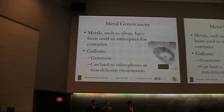In conjunction with siderophores, we also looked at metal genotoxicity. So metals such as silver have been used as antiseptics for centuries. Ancient Greek kings during wartime would carry around their food and water for very long periods of time and preserve it with different forms of silver due to its antiseptic properties.